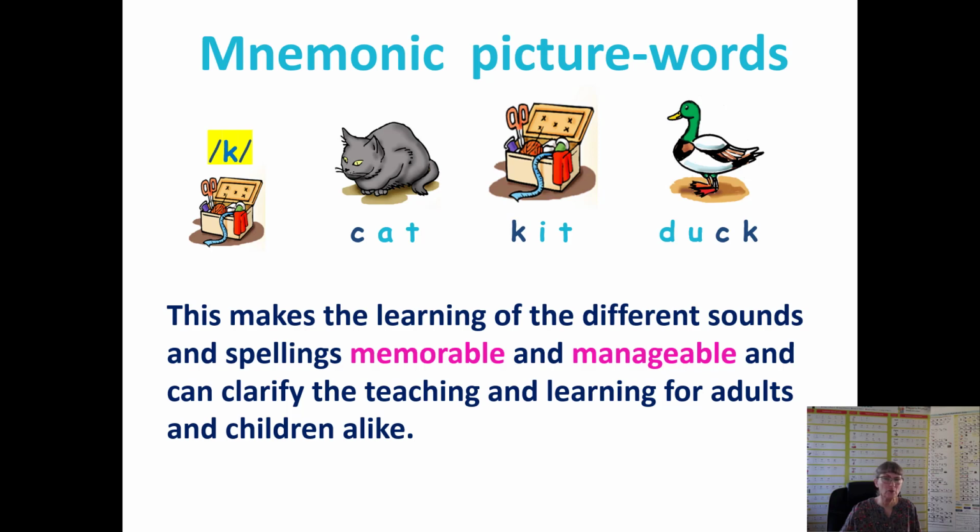Let's take this mnemonic system here. So the picture and the word kit, say it slowly. Kit. You're already producing the k sound by how slowly you say the word. So you tell the child what the word is. This is a kit. Say it slowly. And you can feel and hear that first sound. But if you put the printed word, it only exemplifies the letter K as code for the k sound.